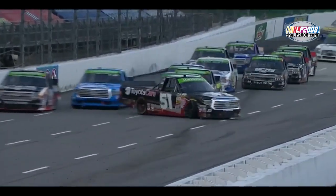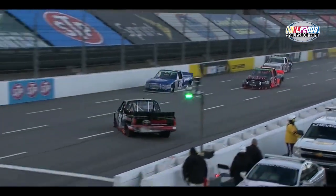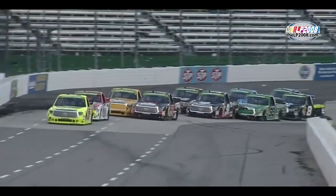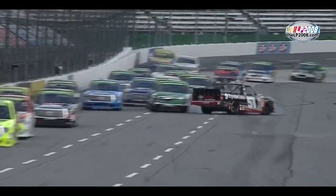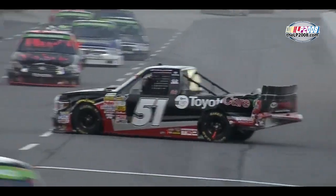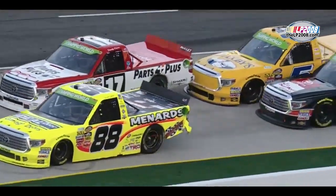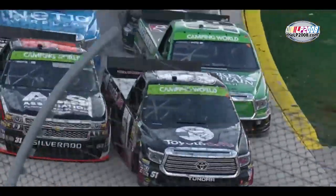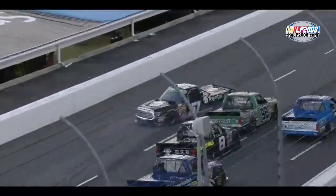They got together and he was sideways. Johnny figured he'd just go ahead and move him on out of the way. Johnny's had an aggressive race today, running into every truck he's caught, basically. Got into the back of the 51 and didn't let off the gas. Watch this truck. Bam! Jumps off the ground. Boy, great job by Eric not letting that truck go back out in traffic. This was coming off turn number 2. Johnny had a nose to the inside.